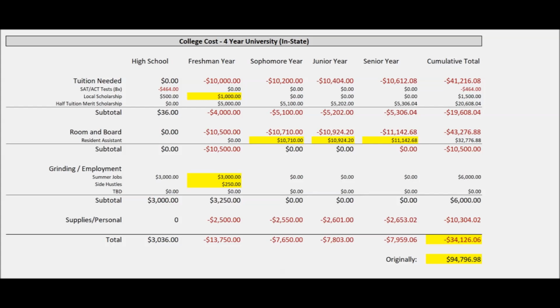After we've tackled all of those things, let's take a look at how we're doing with our overall costs. Now we're looking at the costs, and if we focus on only the yellow cells, you'll recall we were originally looking at about $95,000 in total cost of college, but through being a resident assistant for 3 years, by finding a summer job, by finding a side hustle, be it international flipping or something similar, and picking up one extra local scholarship, we have taken our costs all the way down to what'll now be $34,126 and change, which is a substantial decrease from the 95 grand where we started.